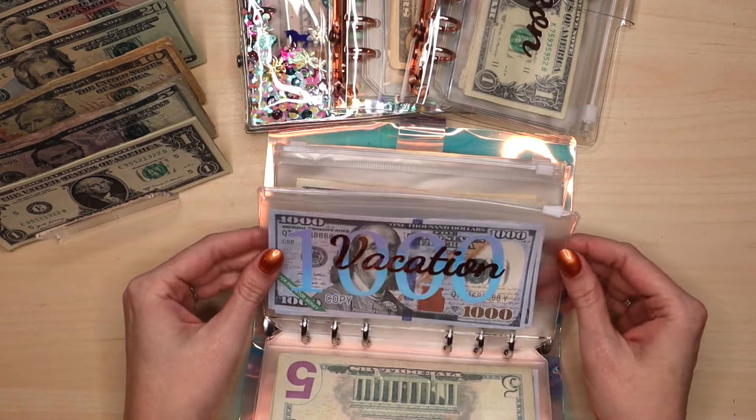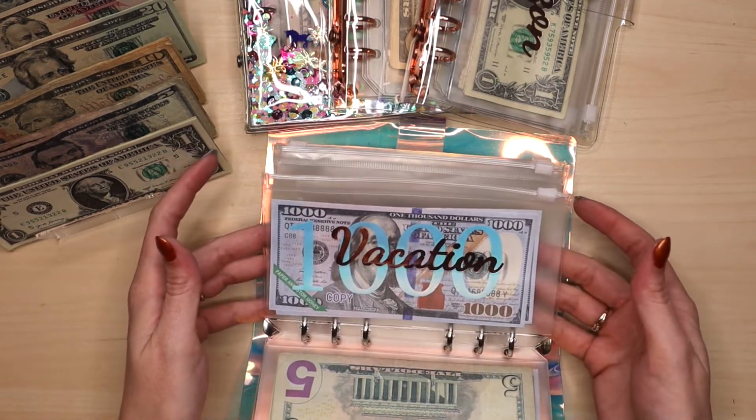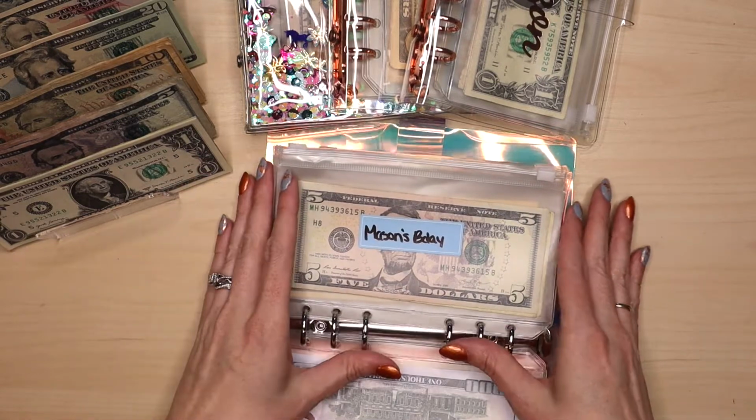Okay, so vacation, same thing. We are fully funded on our vacation fund. We have $2,000 in the bank, ready for vacation in a few months.